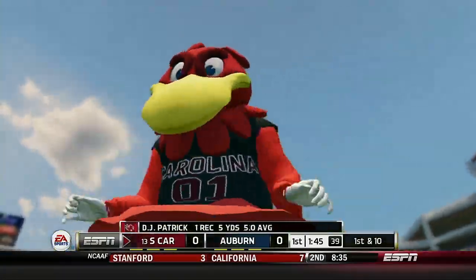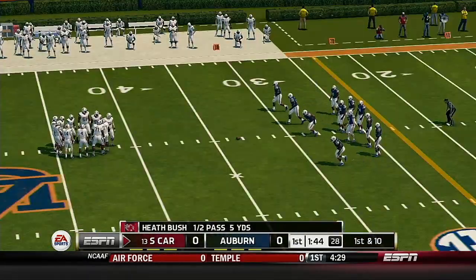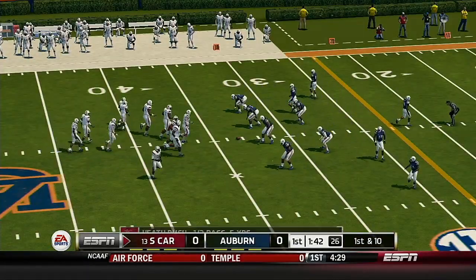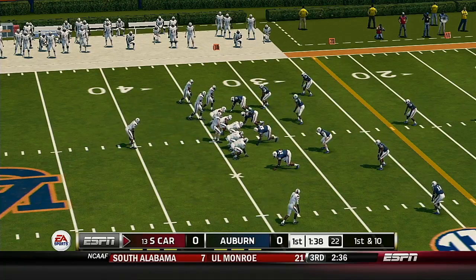Steps out of bounds at the 33-yard line. I think he just barely got it. That's a great job by both the quarterback and receiver to keep this drive alive. First down, 10 yards to go. Ball on the 33.